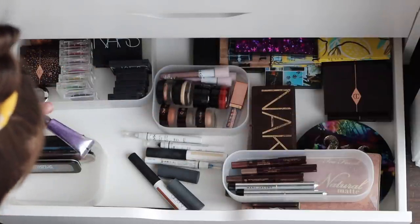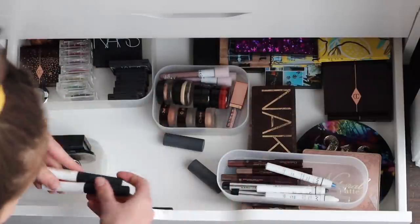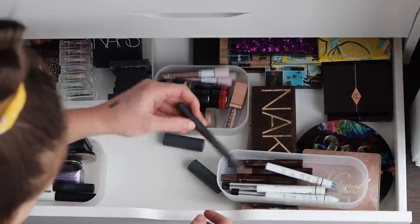Got an eyeshadow primer here. I will keep that. That can go in there for now. These are some more primers by NARS. That can go in this container over here.